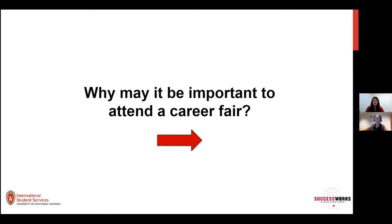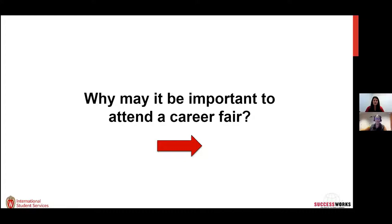So to get started, I want to ask all of you, why may it be important to attend a career fair? Or what are you hoping to gain by attending the career fairs next week? If you want to put some ideas in the chat, I'd love to review those and hear some of your thoughts about why we attend career fairs.